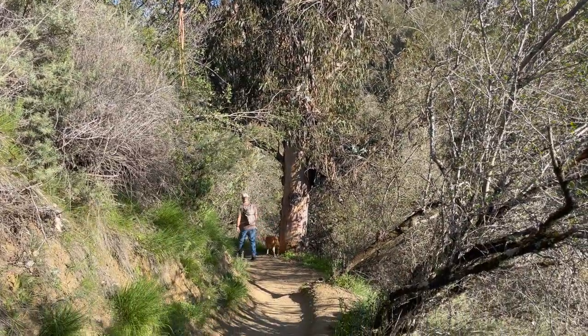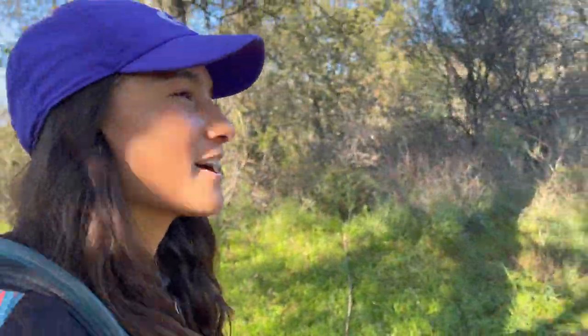So we're halfway through the trail, 3 miles, and it's pretty nice. Once you get off of the main trail, it does get a little bit more narrow, but there were not very many people on this loop trail once you get off the main trail, so that was nice.